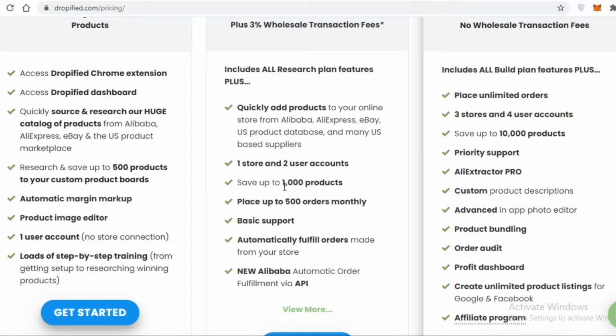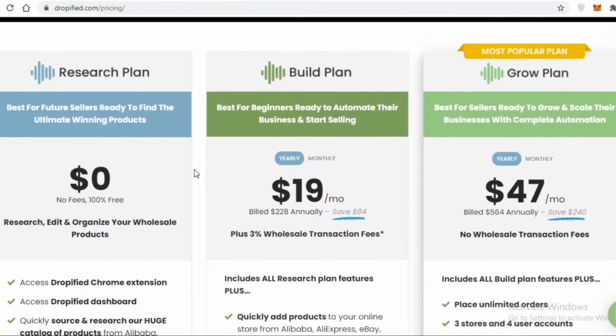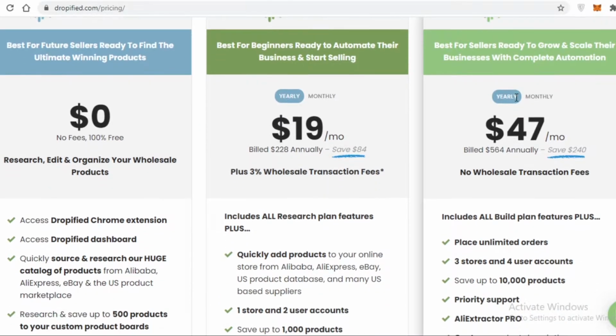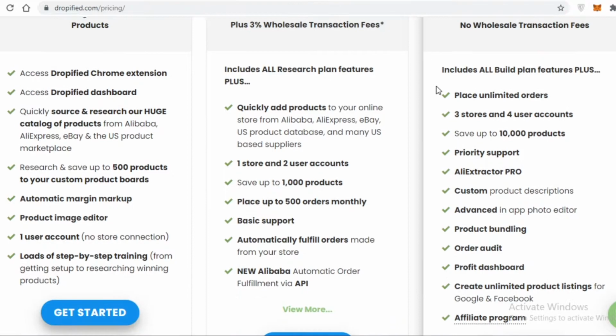Then you also have basic support, and you can automatically fulfill orders. And then you also have the new Alibaba automatic order fulfillment via API. So now those are just some of the highlights of the Build plan on Dropified. Now, on their Grow plan, which is probably one of the most popular plans they have, which starts at $47 per month, they have all of the features that are previously mentioned.